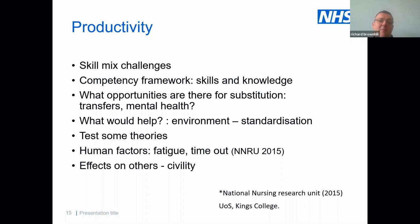So thinking about your environment, thinking about some of those processes, and I guess a little bit thinking about lean standardization there. Test some theory, so give something a go. Most people that are practicing in the ED already know what they think they need. Give something a test, but do measure it. So do decide what you want to achieve, do measure it, and do talk about the learning and do share that learning. And I think that's the challenge sometimes around the discipline of doing that. So you may have trialed something, but actually nobody really has fundamentally measured what actually was the outcome.